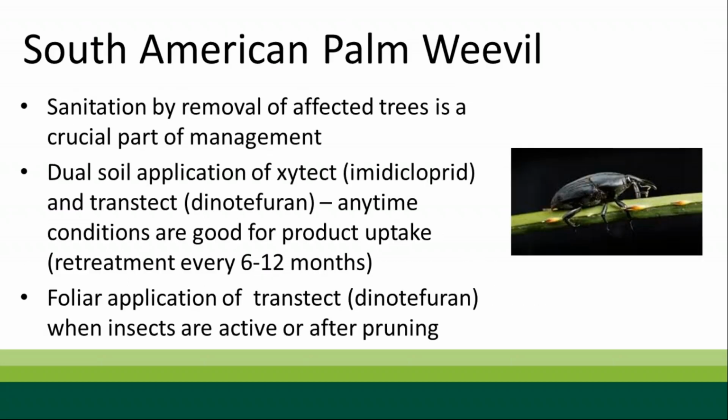Okay, South American palm weevil. As we saw, this is a pretty gross and obvious pest, and I really need to get on that website and look at those weevil treadmills that you were talking about. But anyway, sanitation is crucial to the management of the South American palm weevil. You need to remove and destroy those affected palms. And we actually have a really strong management protocol around this.